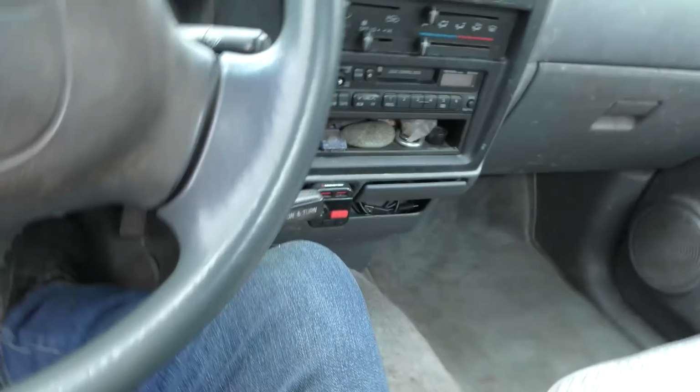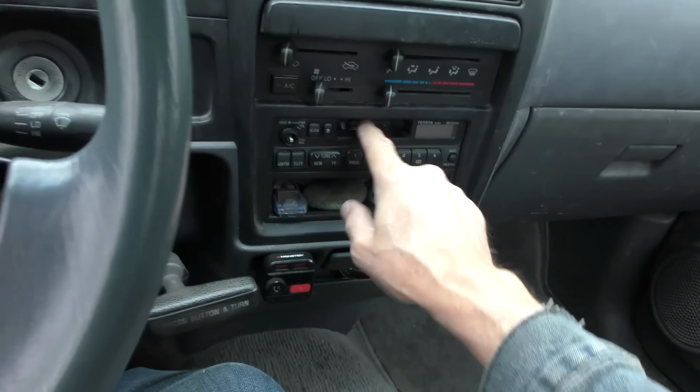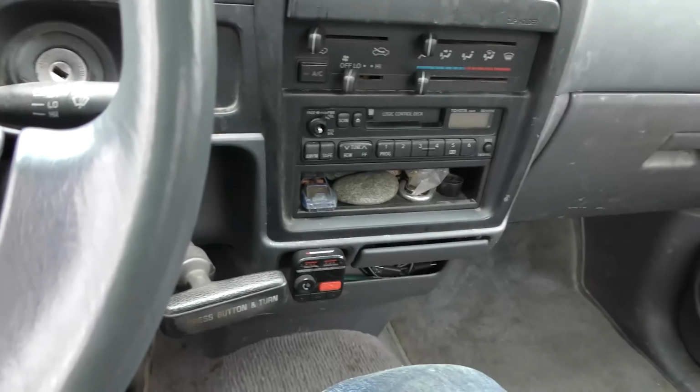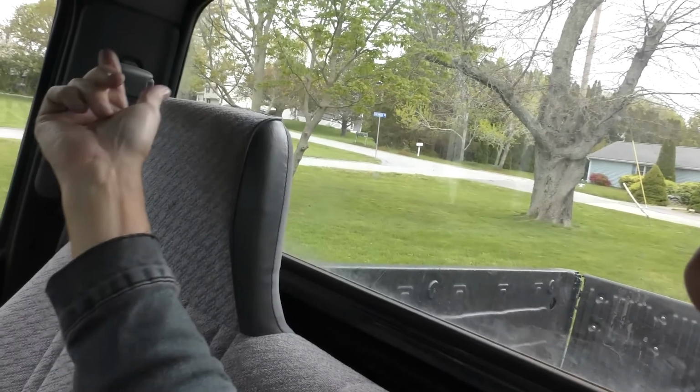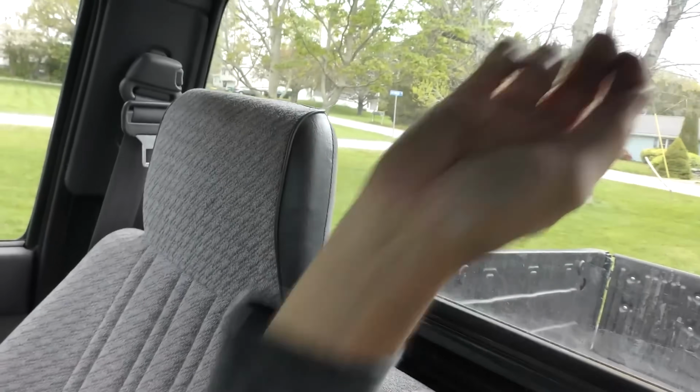Now, I notice it's still got the Toyota Logic Control tape deck. This was before even CDs. It's got a tape deck in it. Basic vehicle, no sunroof. Glass in the back. The fancy ones, like the one my son had, had a sliding back, but this is just a plain old back.